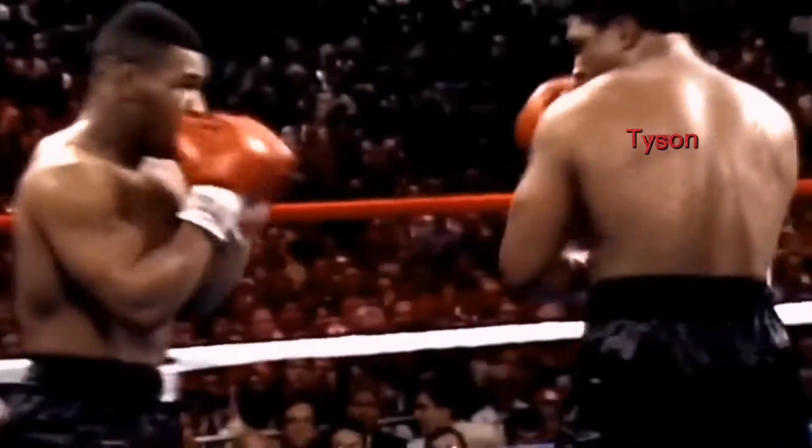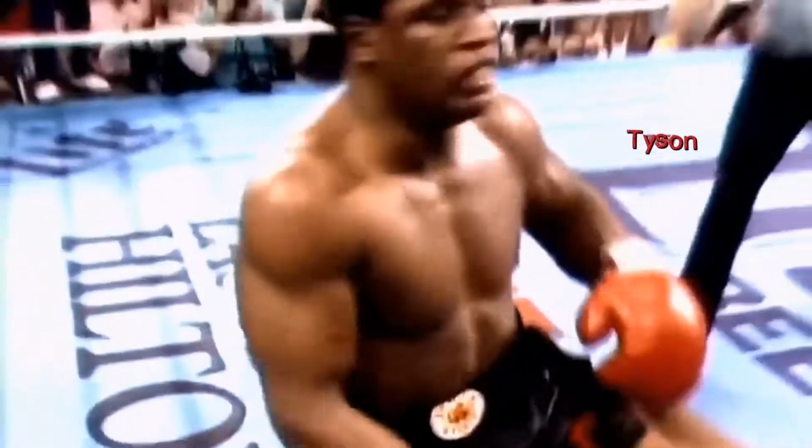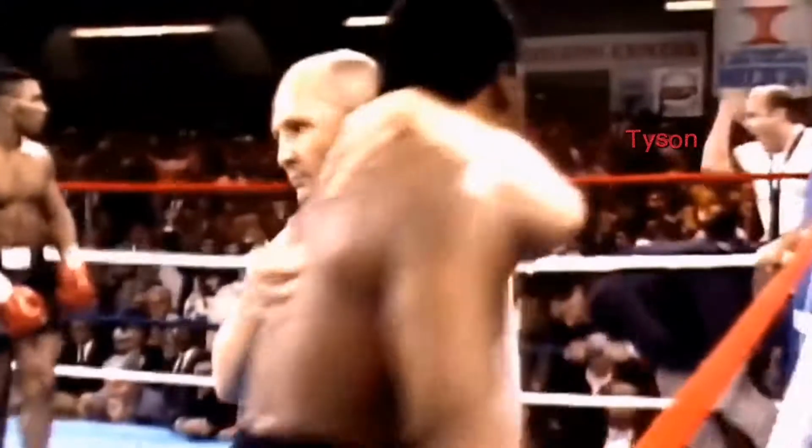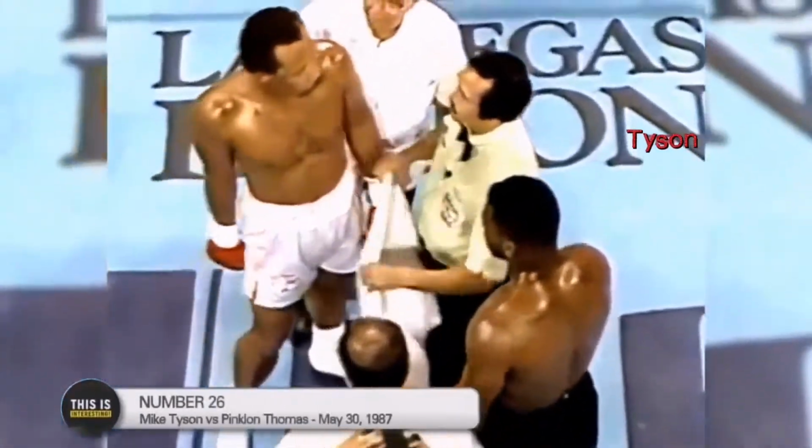Here comes Tyson again. He knows he can hurt him anytime. Catches him with the right, left hook, and he goes back into the ropes. I don't know if he's going to be able to continue. He's got the heart, but his body won't let him do what his mind wants to. And he's counted out. It's all over. We've got a brand new heavyweight champion of the world. Mike Tyson versus Pentland Thomas.